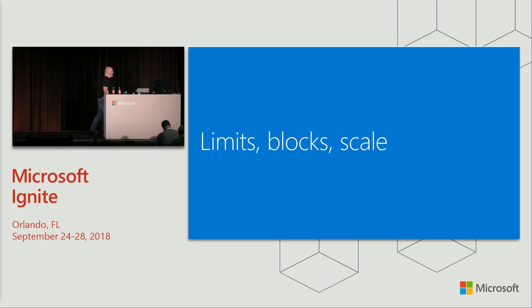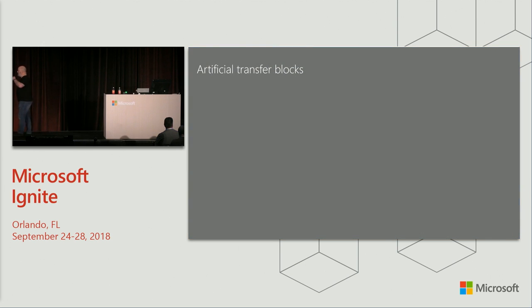Okay. Now, that's all the good news. And there's more good news. We'll talk a little bit about some of the limiters and some things we're not going to let you migrate because I like finishing on a bad note. No, I'm kidding. I have good news at the end. One, we artificially block transferring certain things. You cannot do them. Some customers will end up getting in trouble with this. We're trying to stop you from really hurting yourself.